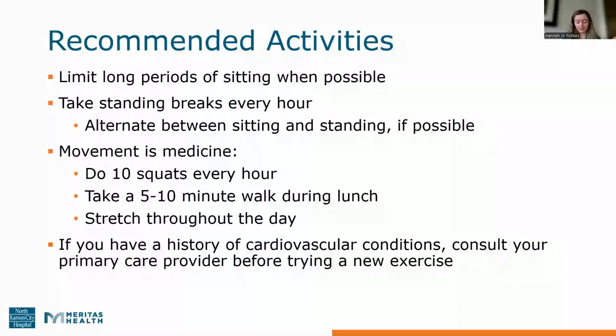And the outcome of the study was that people who did 10 bodyweight squats every hour had better blood sugar regulation than the people who walked for 30 minutes. I'm not trying to discourage you from walking. If you love walking, good for you, go for it. But doing 10 squats every hour, right?